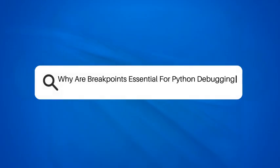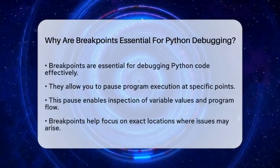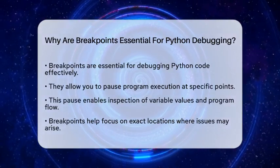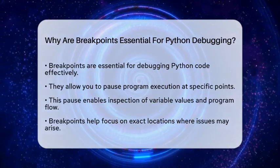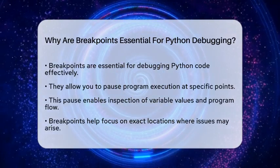Why are breakpoints essential for Python debugging? Have you ever found yourself stuck trying to figure out why your Python code isn't working? You are not alone. Debugging can be a tricky process, but breakpoints can make it much easier. So, why are breakpoints essential for Python debugging?